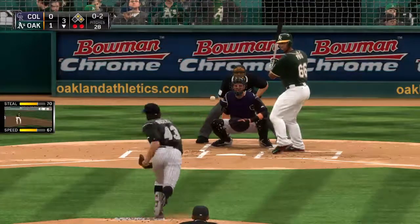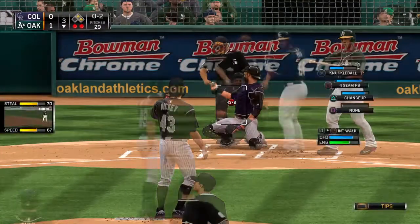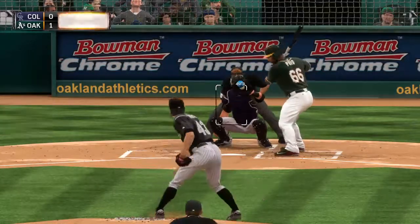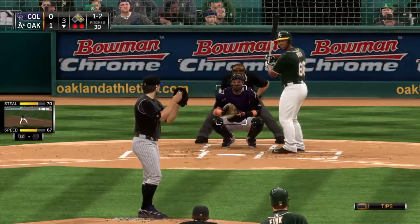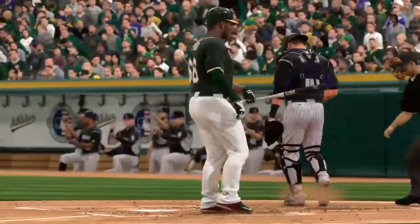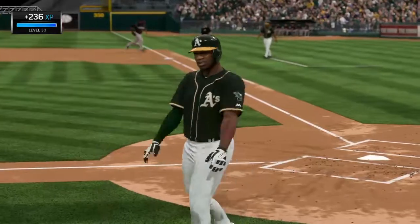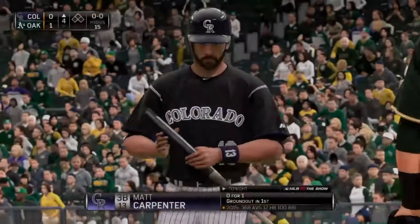Comes set, now the pitch. Lifted down the line in right and back out of play. Count holds it 0-2. Ready with another 0-2. Too high, 1-2. Still now on 1-2, you don't have to make the perfect pitch out there. And hold that thought as that's a strikeout for out number 3, so the inning will come to an end. A's strand a couple, but they're up 1-0.